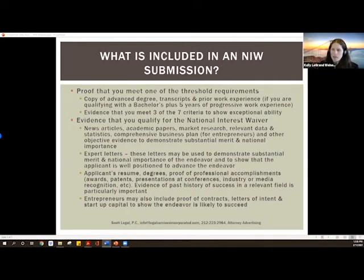But again, it's not enough to just meet the requirement. You can't just show membership in a professional organization. You also need to show how that membership proves that you have expertise above the norm. So you want to be submitting as much as possible to show that you meet that exceptional ability criteria. Then you're going to look at your national interest waiver requirements.